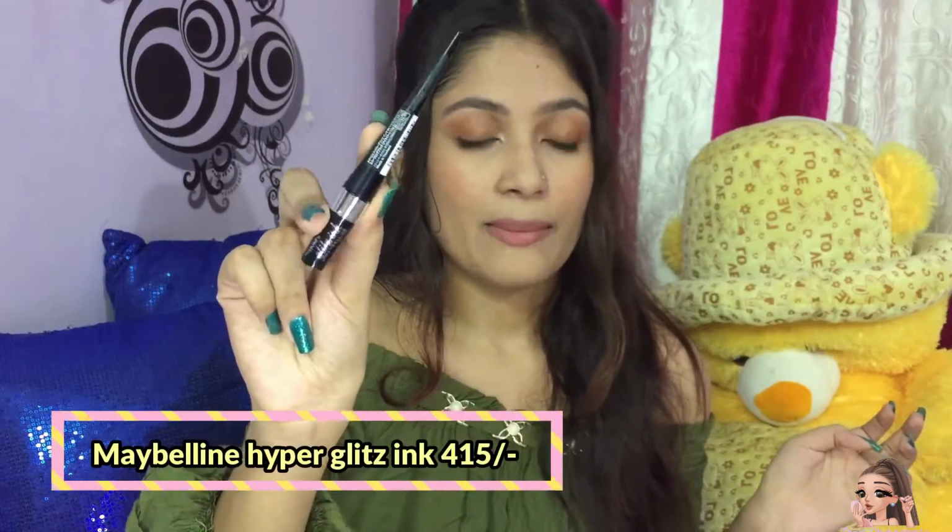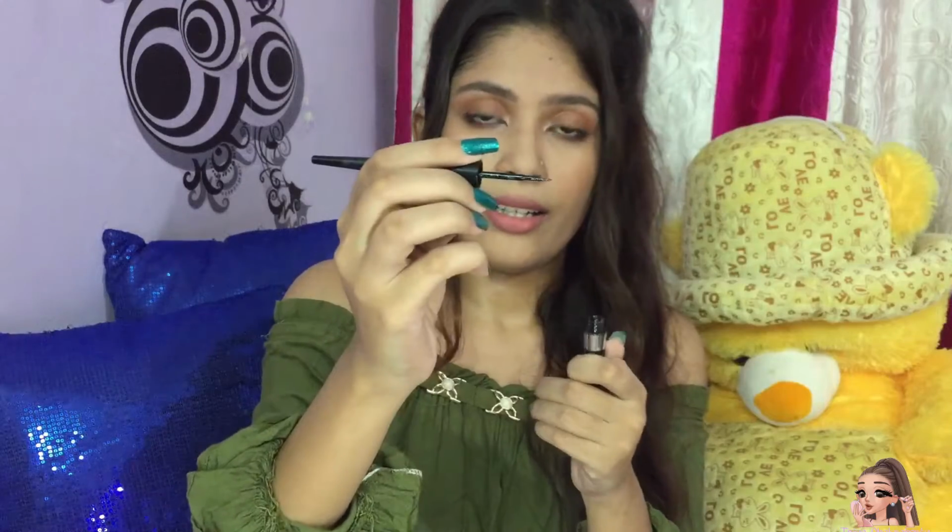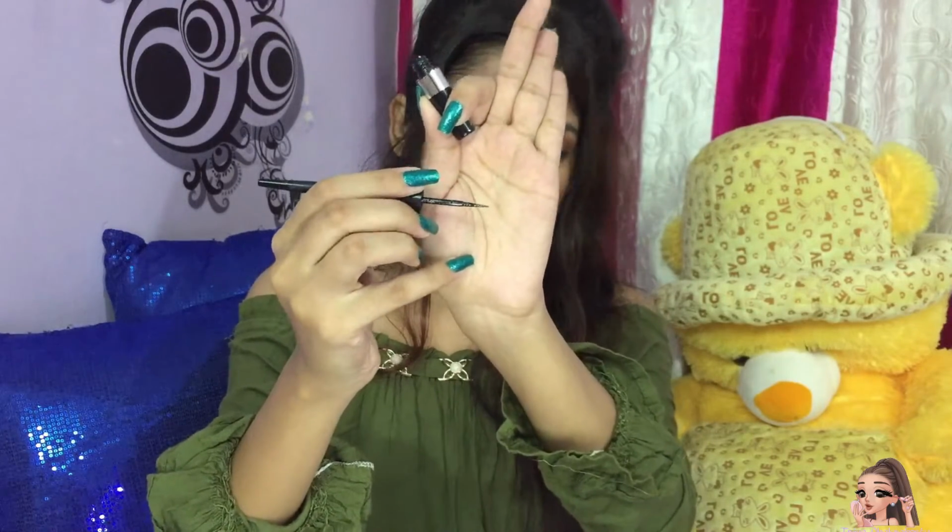So next up, I got an eyeliner here, and this is Maybelline Hyper Glitz Ink Liner. I don't know about the spelling or pronunciation, but it's a glitter liner, and this is in the shade black. But aapko isme bahut sare color option mil jayenge. ये iska applicator hai, जो like अच्छा है, स्टडी सा है. एंड स्वॉच करके दिखा देती हूँ.